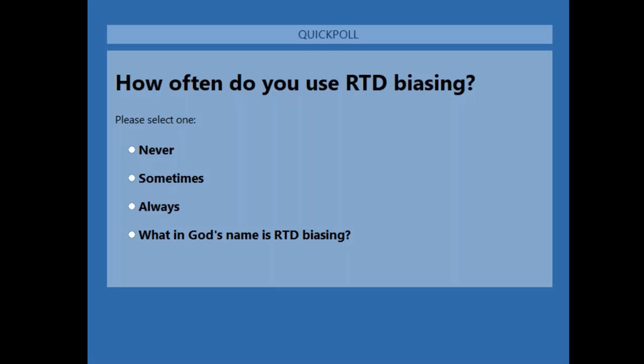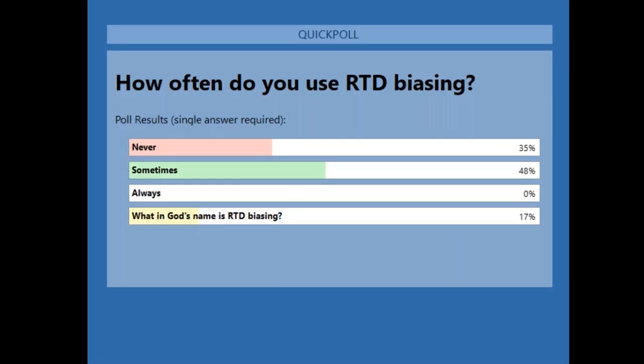The question is, how often do you use RTD biasing? The choices are never, sometimes, always, or what in God's name is RTD biasing? I'm going to leave that up there for 10 more seconds. I figured out how to see what the audience is seeing. Okay, here are the poll results. Never, 35% of you answered never. 48% of you answered sometimes. And 17% answered what in God's name is RTD biasing.